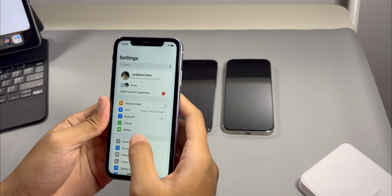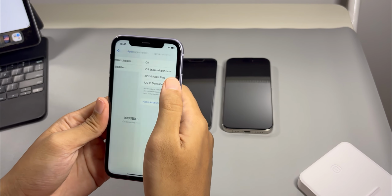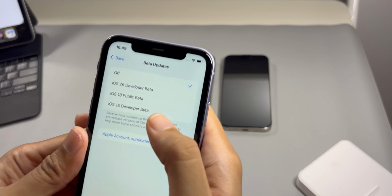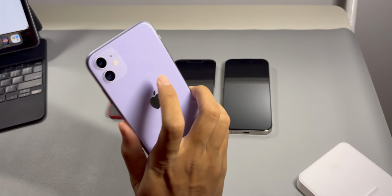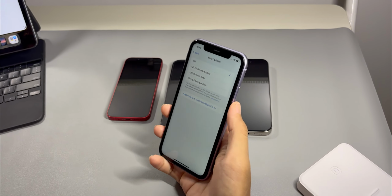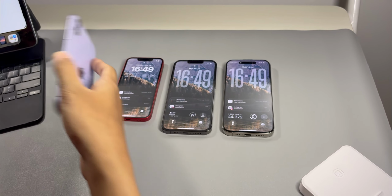So who should actually buy an iPhone 11 in 2025? It's for the person on the absolute tightest budget who just wants iMessage, FaceTime, and access to the App Store. It's a great first phone for a teenager, a solid secondary device, or for someone who just needs the basics and fully understands they're buying a phone at the very end of its life.